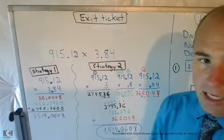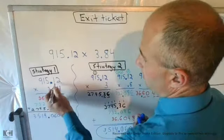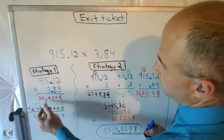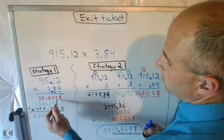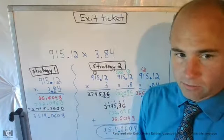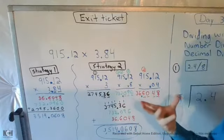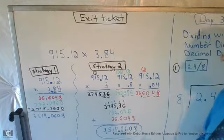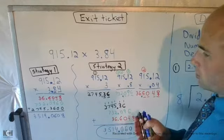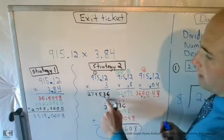Now, if you're doing strategy 1, take note, there are 4 decimal places. So my decimal needs to be allowing for 4 decimal places for each of my numbers. If we're doing strategy 2, it depends on if there's even a decimal there. So here you actually have 2 decimal places, only 2. So then your answer is only going to have 2.